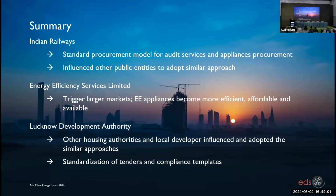Now to summarize how these interventions have resulted in the scaling up of the intervention in public buildings. Indian Railways developed a model bid document for the investment grade energy audit, and adopted a standard procurement model for the procurement of audit services as well as for appliances. These models are being adopted by other public entities like the Ministry of Defense and the largest thermal power public utility in India. This is translating into business opportunities for private players.